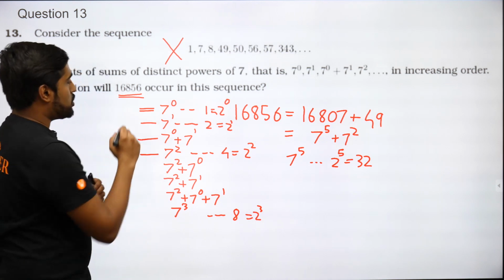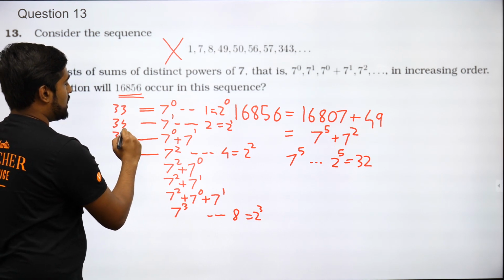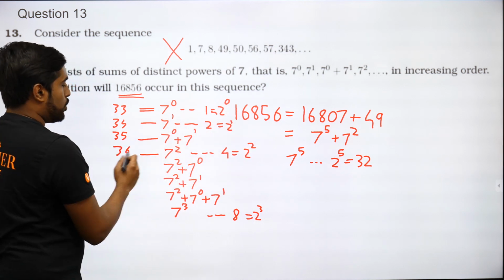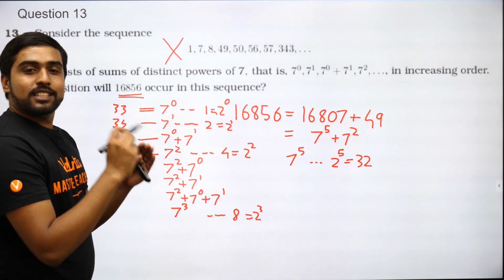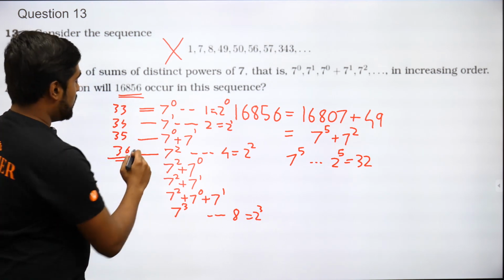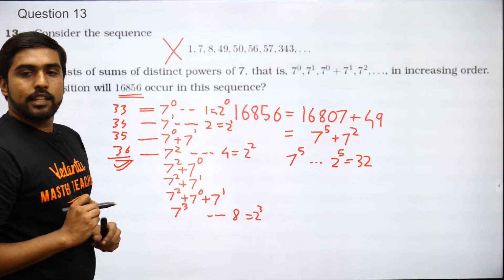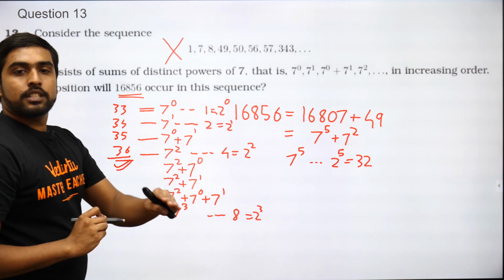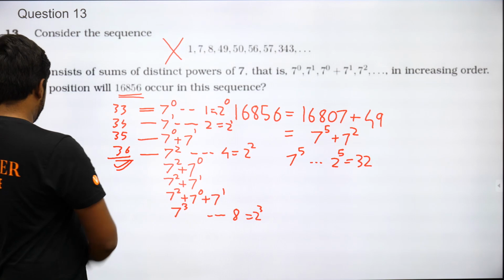So what will be the position? So this will be 33rd, this will be 34th, this will be 35th, and finally 7 power 5 plus 7 square will be at the 36th position. So the position of 16856 will be 36. Okay guys, I hope you guys have got it. You just have to look for a pattern. Once you get the pattern, this question is really quite easy. Okay, let's move on to the next question.